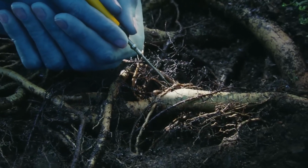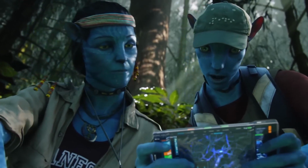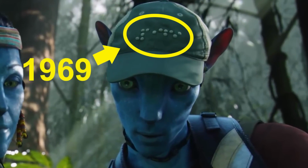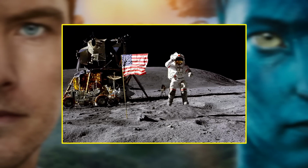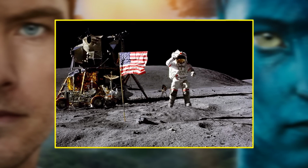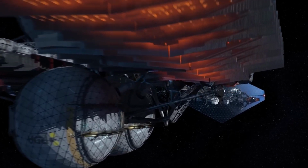This next Easter egg might be hard to spot, even for Avatar superfans. When Grace and Norm are taking root samples on the first trip to Pandora, look closely at Norm's cap. It's green with random white dots on the front. Turns out there's nothing random about them. The dots are actually Braille for the number 1969. 1969 is an important year in human history. It was the year humans first landed on the moon, so actually quite appropriate for a movie all about travel to another celestial body. More fun and secrets are just ahead.